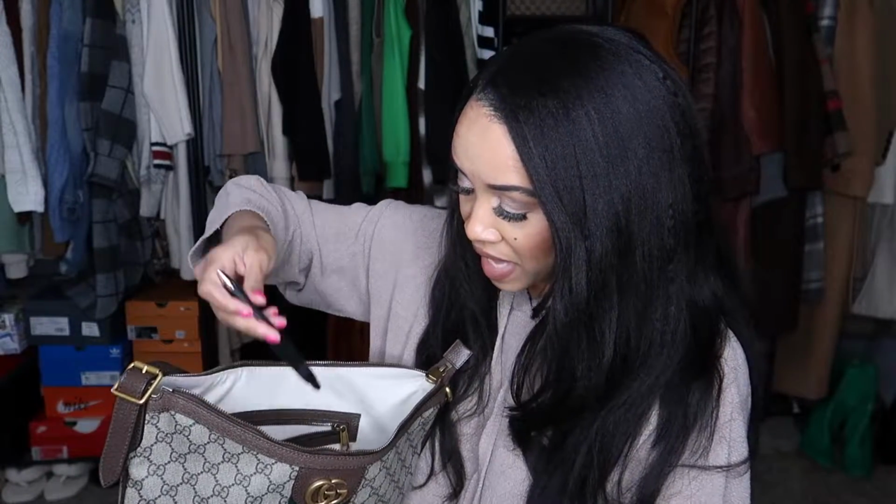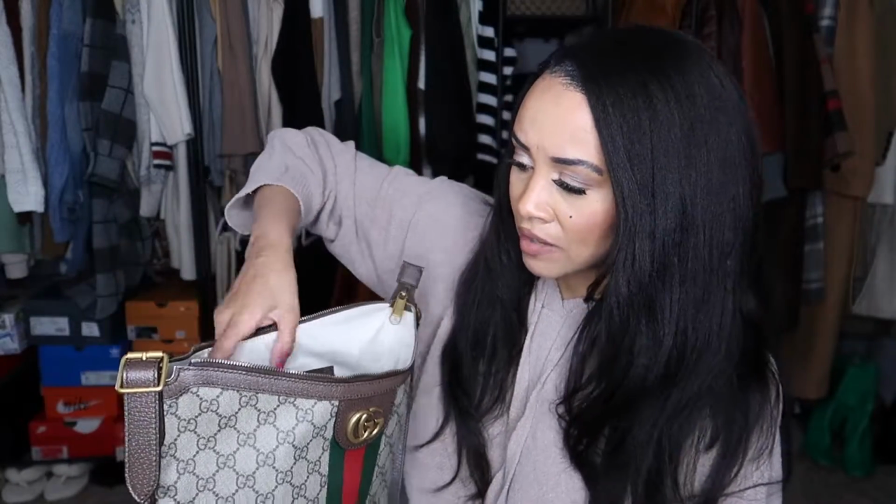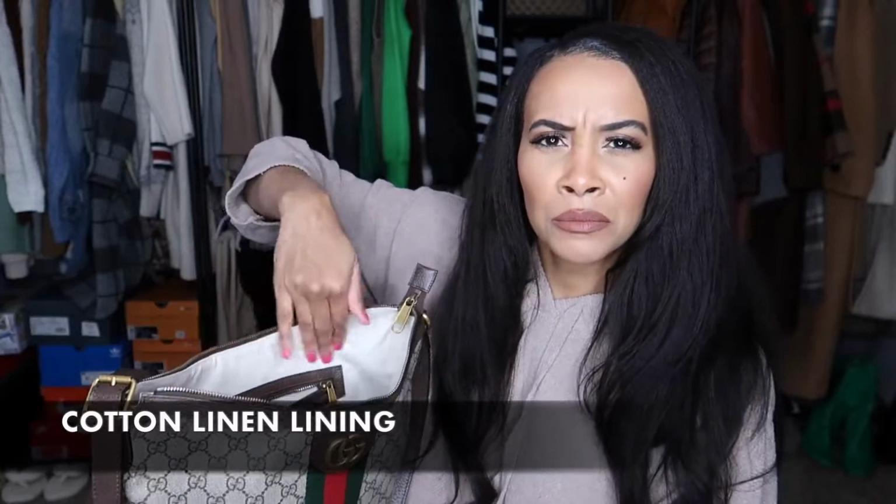But I have a few little sharp things in here. I have a pen in here, but a pen obviously is not going to penetrate it, though obviously a knife would. It has fabric on the inside, so it isn't anything too delicate, like suede. One of my other Gucci bags has suede in it, but this is more like a canvas kind of fabric on the inside.